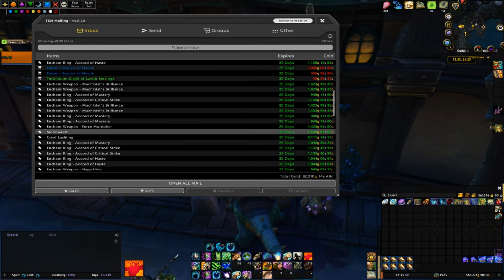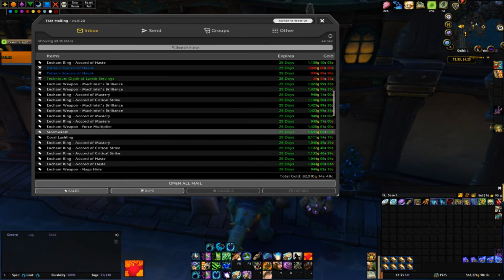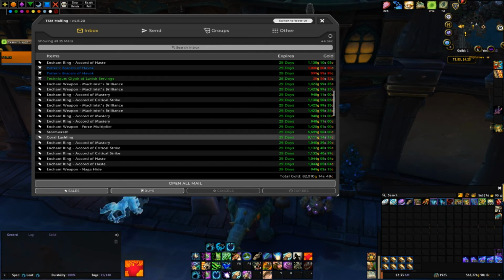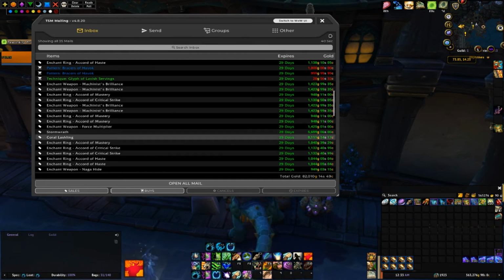Sold 2 pets. I believe both of these come from Nazjatar. And I do kill rares and run some quests out there on occasion, so anything that drops for me on this tune, I just create and throw up in the auction house. Got 5.7k for Stormwrath, and 8.1k for Coral Lashling.